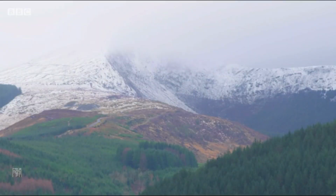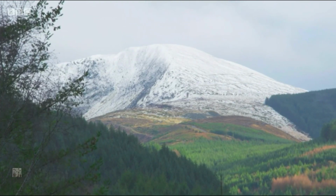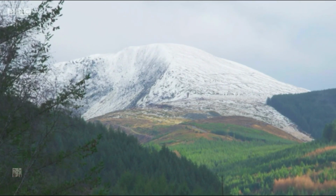It has finally stopped raining here in mid-Wales. And up on the high ground, we've got a sprinkling of snow. Not much, but just enough to remind us that it is winter. Isn't that fantastic? Hallelujah, dry at last.